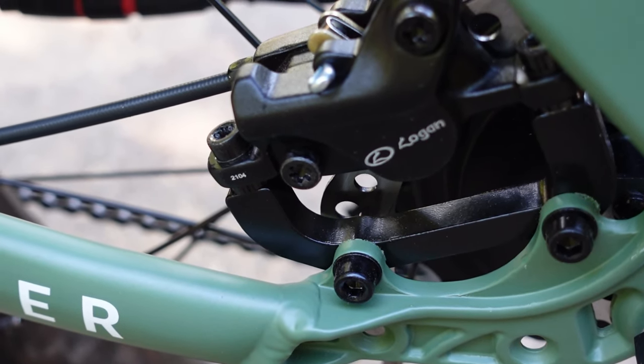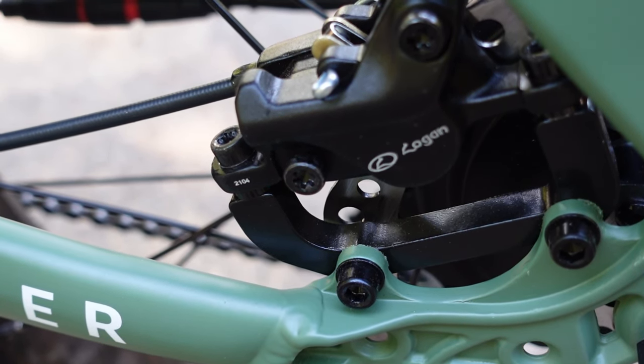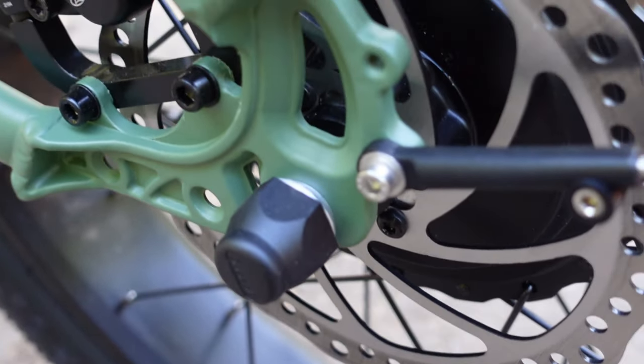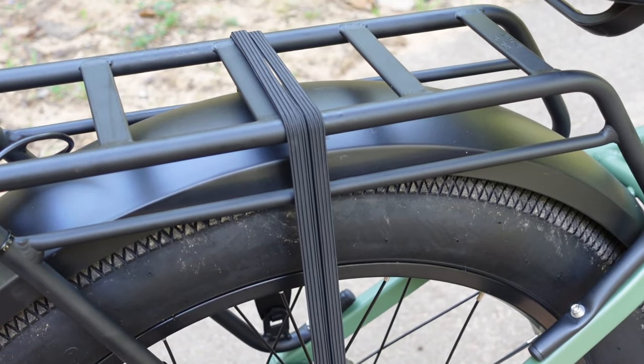The reason why disc brakes are so popular is because the conventional cantilever brakes would get caked up with mud if you rode off road. With the disc brakes, you can either wipe off the mud, or it won't sling mud on the brake pad. Now we're going to move on to the rack.